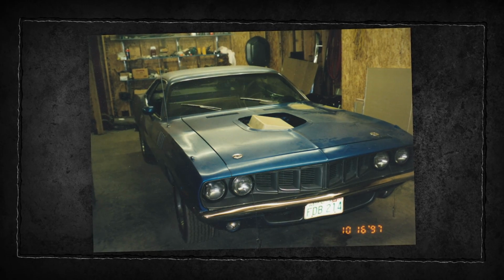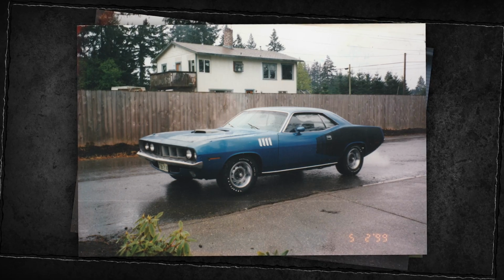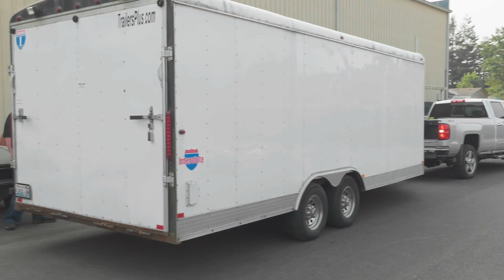74 Duster? 1971 Plymouth Hemi Cuda. When was the last time you saw one of those? No, it's not a convertible. Yeah. It's a hardtop, automatic, one of 48. B5 blue. Original Hemi car. Okay, stop right there. You have never seen a car like this at Graveyard Cars. You'll probably never see another one like it.